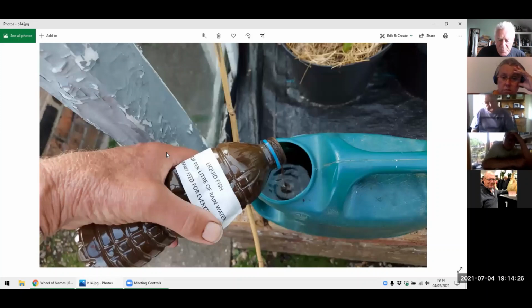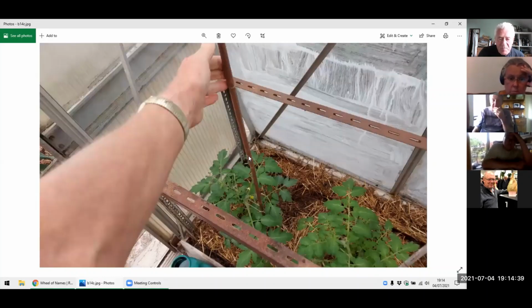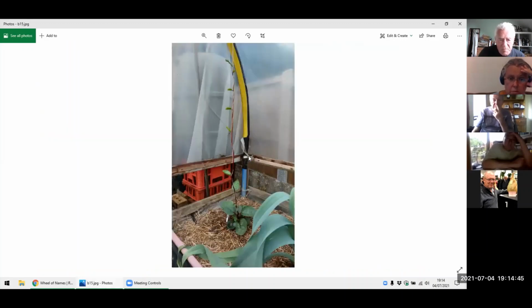There we are, 1 drop per litre. They get a drop, plus they get a foliar feed. And I've done this again this afternoon because there was no sun out. I knock the canes and then give them a spray for pollination, as you can see there. But everything gets it if there's no sun on them.